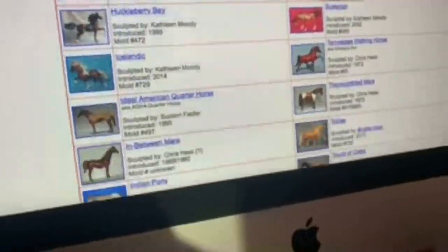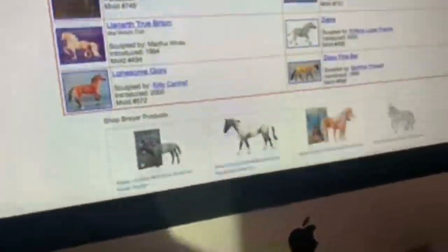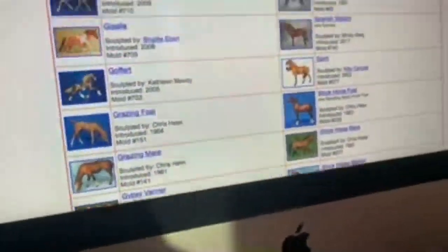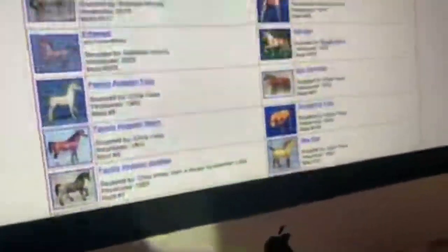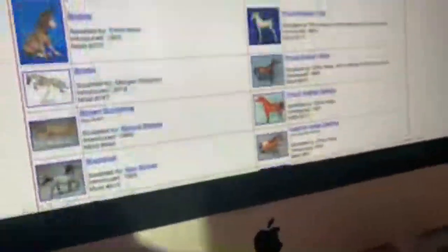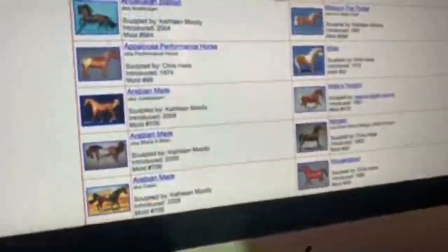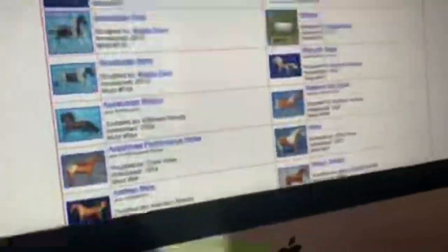I thought for sure it would be called Arabian Stallion or something like that. I feel like I know it, and I'll know it when I see his name, and then I'm going to be like, oh darn, I knew it. But I can't find it. I thought for sure it would be in this category, right over here with these Arabians. Oh, I know it. Let's scroll down and find the letter H. Here we go, Huckleberry Bay. Had to think about that. That's pretty bad. All right, here he is.